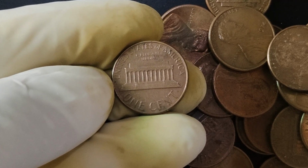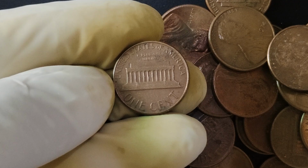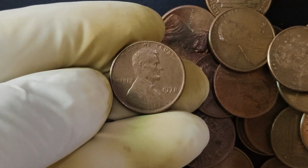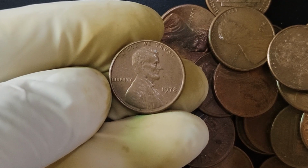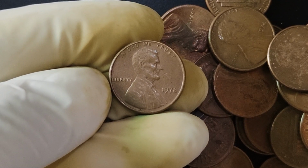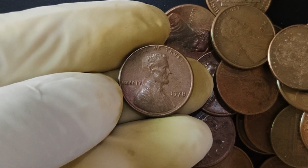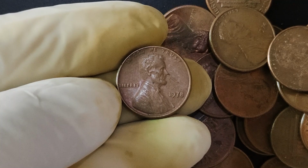Collectors go wild for error coins because they're rare, unique, and often come with an incredible backstory. The 1978 no mint mark penny is no exception. The mystery surrounding how these pennies were made and how they escaped detection for so long only adds to their allure and, of course, their value.